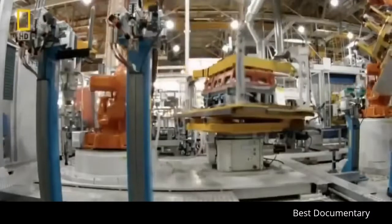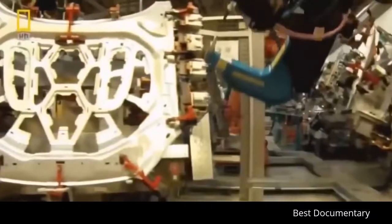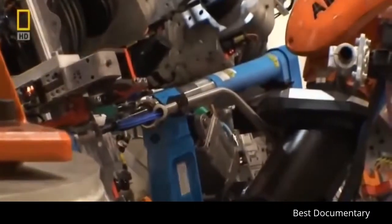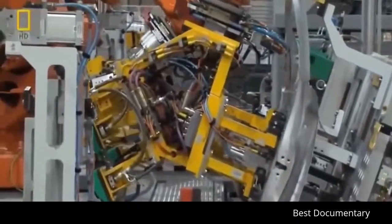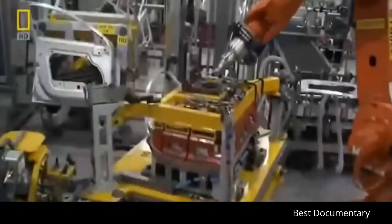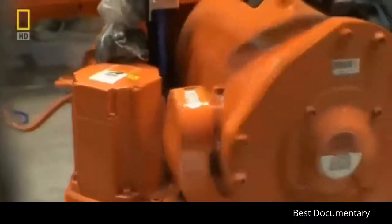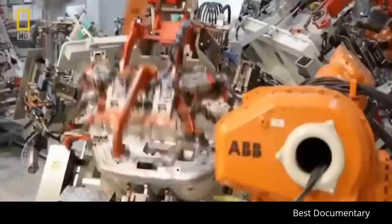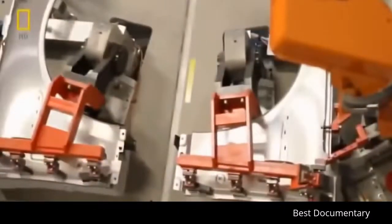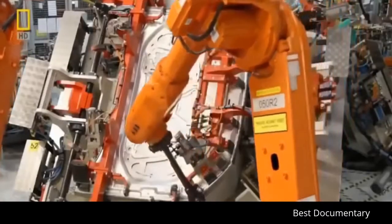On the other side of the plant, robots construct more components: doors, boot lids, and vents. And these robots are multitasking. A single robot grabs a panel and attaches it to a jig. Then it changes tools to add adhesive or rivets. It's a mechanical ballet. Altogether, this plant assembles 289 metal parts, each designed in perfect harmony.